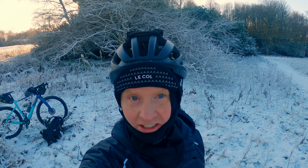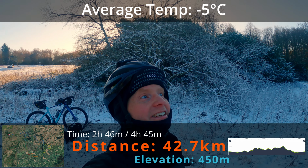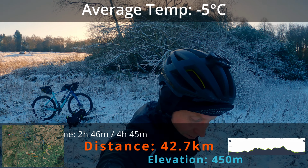Stats on the screen below, temperature on the screen below. Nice little route, probably way more fun if it wasn't quite as snowy, I reckon. It took me a long time to get through it. It's like going through treacle sometimes. But it's all good, enjoyed it, nice views, sunny day, what more could you ask for?